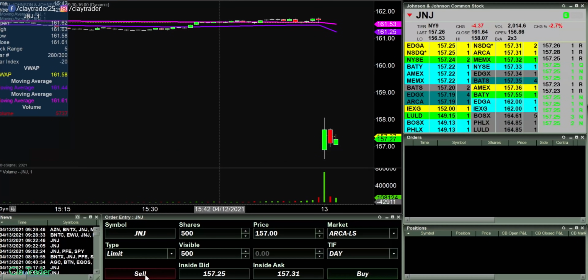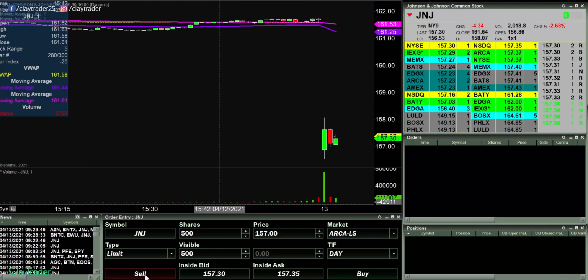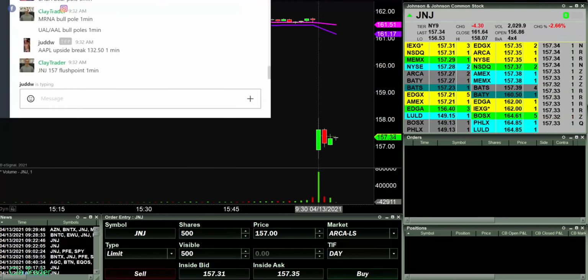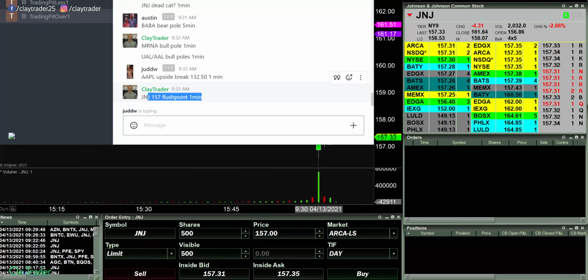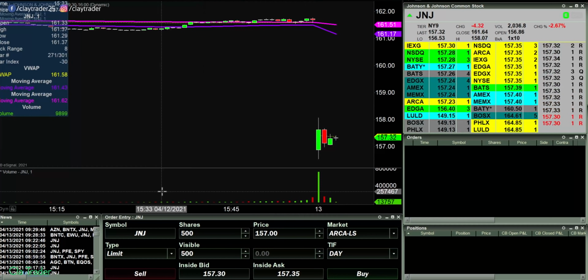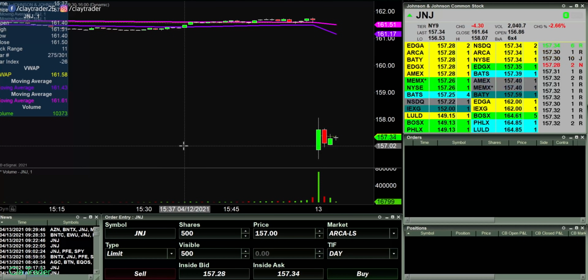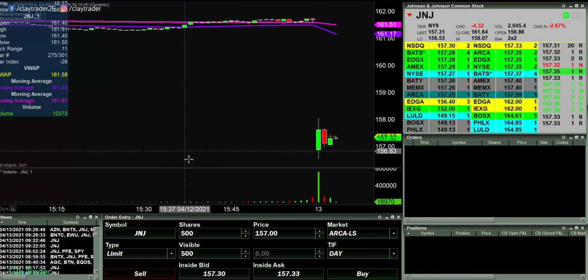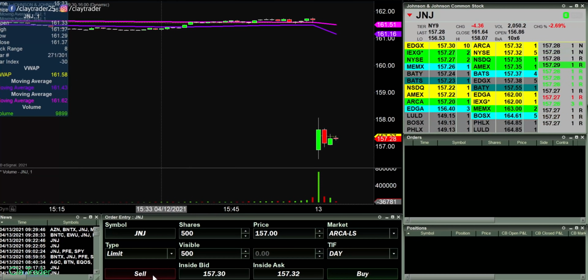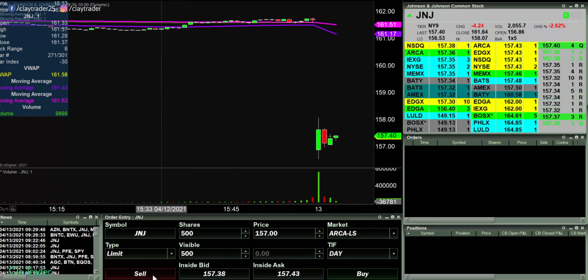All right, watching 157 here on J&J. Also made this alert into the private community right there, 157 flush point. So if you're not familiar, I do offer a private community at the site. Flush point meaning wanting to see the price go down. And for those of you that are new, that is known as shorting. So yes, believe it or not, you can make money when prices go down.